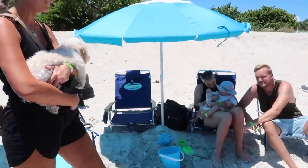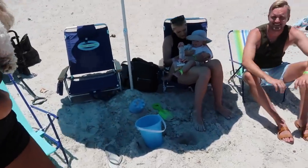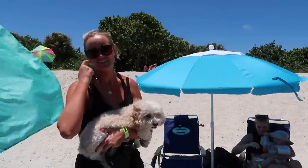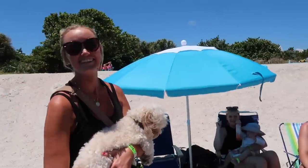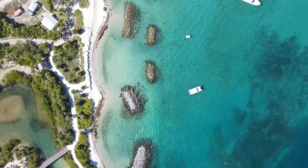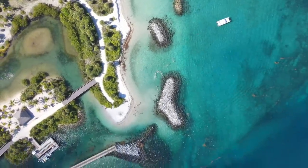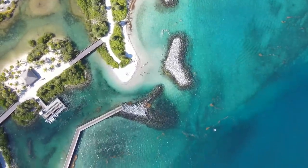It's crazy. So fun. And check out our little setup. We got this umbrella right here next to the water, and the water is so clear today. We cannot wait to get in and snorkel around. It's gonna be amazing. We came right at the perfect time. It is high tide right now, so I told Britt and Maddie they need to get on their snorkel stuff and jump in there to see all the amazing fish. This place is our absolute favorite.